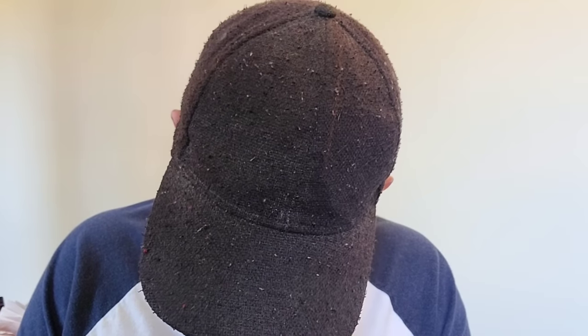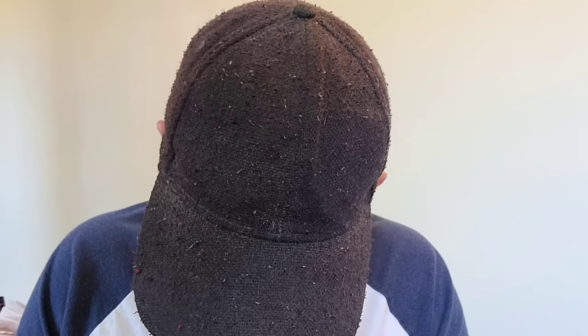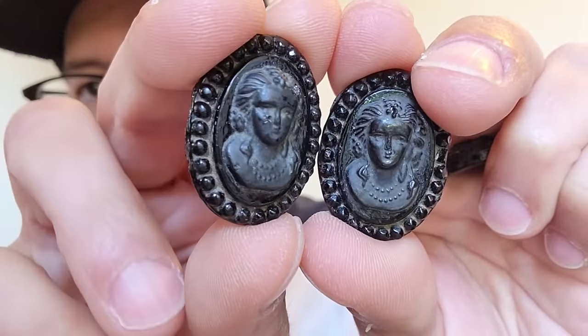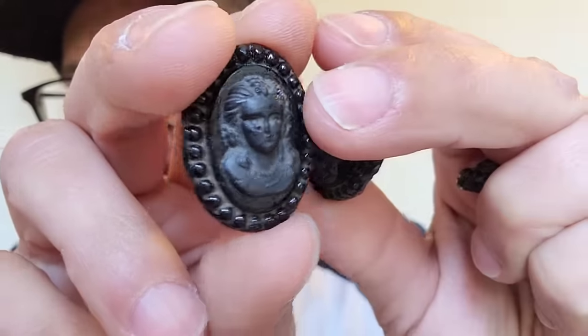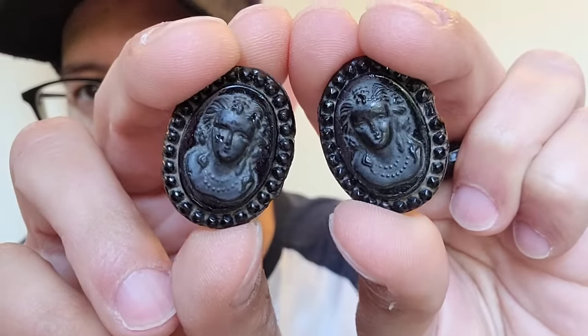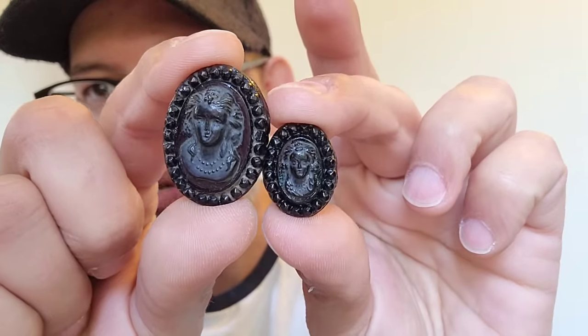I don't know if it's a nick or if it was an air bubble through casting. You see this one over here on her cheek and then right up here at the top of her hair. But still absolutely amazing, really unique piece. Glad to be able to rescue these. So that was a thrill of a find.